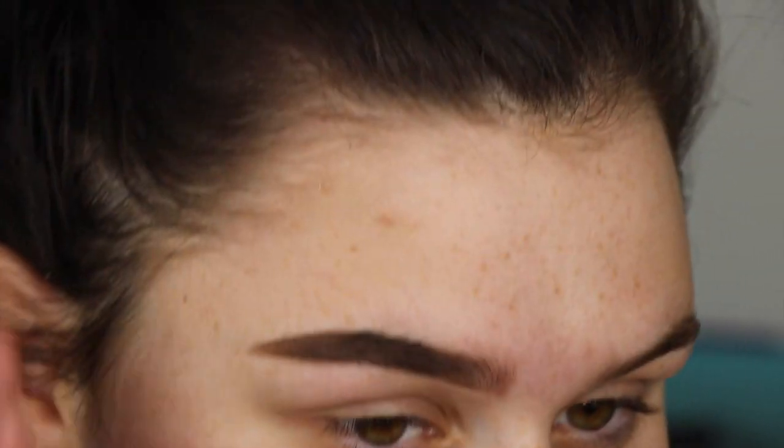So now I have this. Now this isn't the finished brow because we're going to carve it out. This doesn't look good, so if yours doesn't look good at this point either, don't stress, we're going to carve it out. What I'm going to do quickly now is just do the other one off camera, and then I'll come back and we can carve it out and stuff.